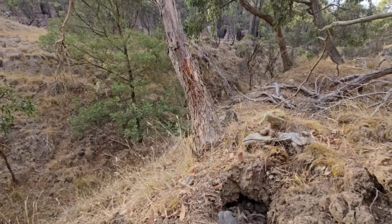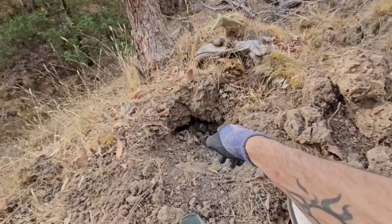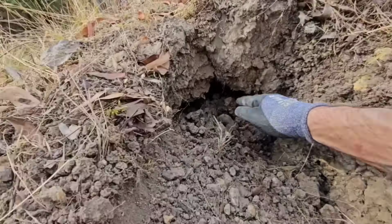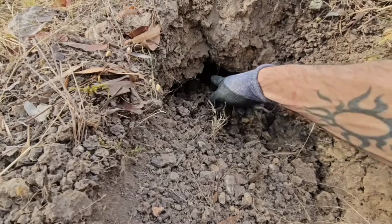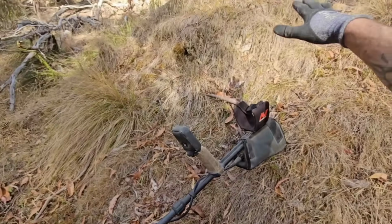First, what I'm going to do is show you this tree. He's on an angle. He's about to fall into the gully, and what he's done is he's sort of created this pocket, this cavity underneath. In actual fact, look, it goes right down. You can see the tree roots in there, which is really cool. And this is an old miner's stack, an old miner's hump.